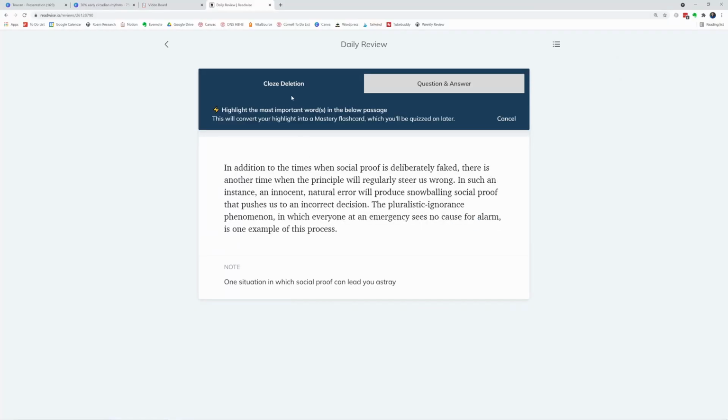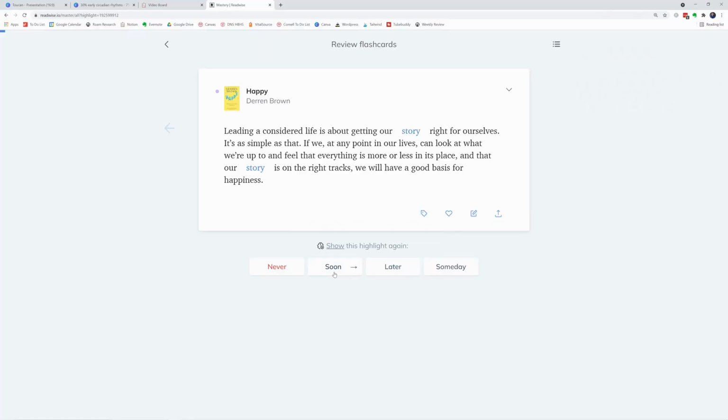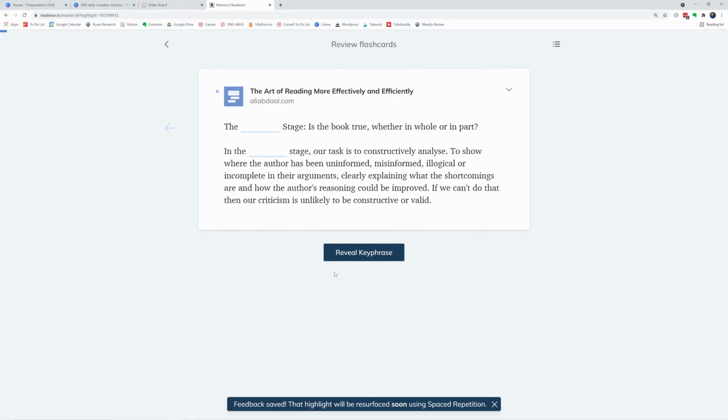The best part, however, comes with making the highlights into Mastery flashcards. Readwise allows you to do two things with Mastery flashcards. The first is to create a closed deletion. Closed deletions allow you to pick a word in the highlight and hide it from view. When this highlight shows up again, it becomes a literal flashcard as you try and remember what was under the blocked out text. Once you answer, you can pick when you want it to show up again based on how well you knew the information.